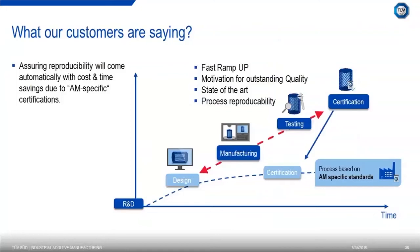What our customers are saying about the service. So what definitely is fact is that we minimize the implementation time towards certification. So if you implement such a certification within your development, you usually don't need 2 years to set up your production to a basic level. With our certification scheme, you are theoretically ready within half a year.